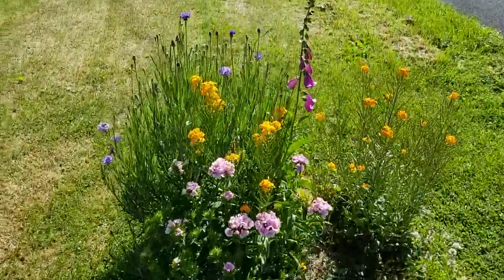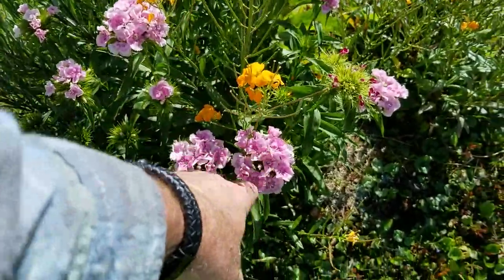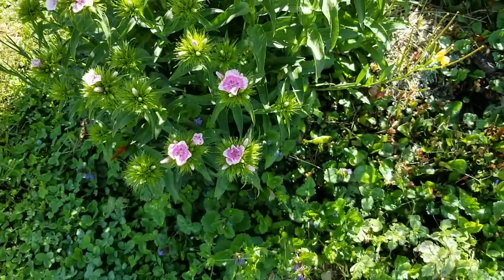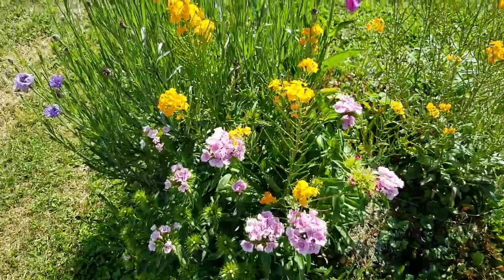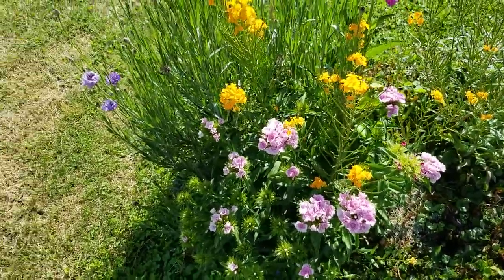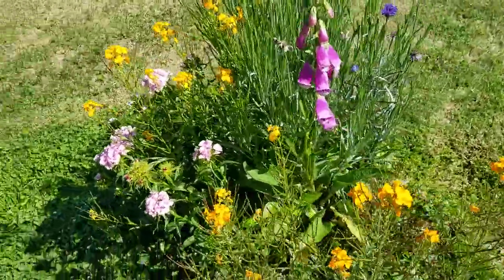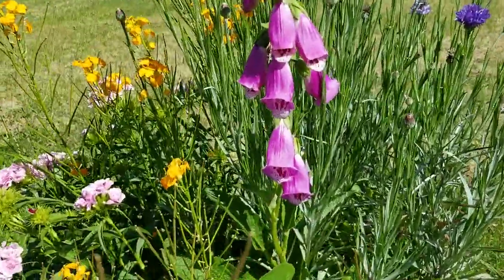Wow, everything's looking great out here, y'all. Wait till all these here bloom like this. They're gonna look great. There's a bug in there. Wait, these are slowly gonna bloom all the way to the top.